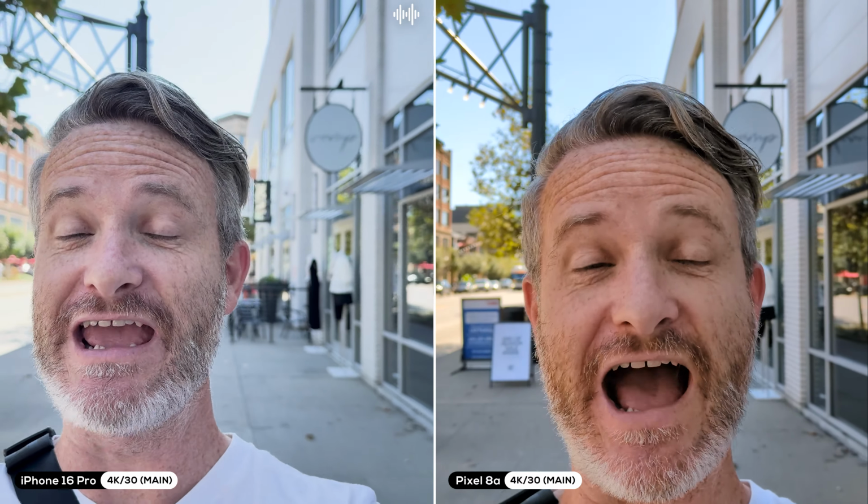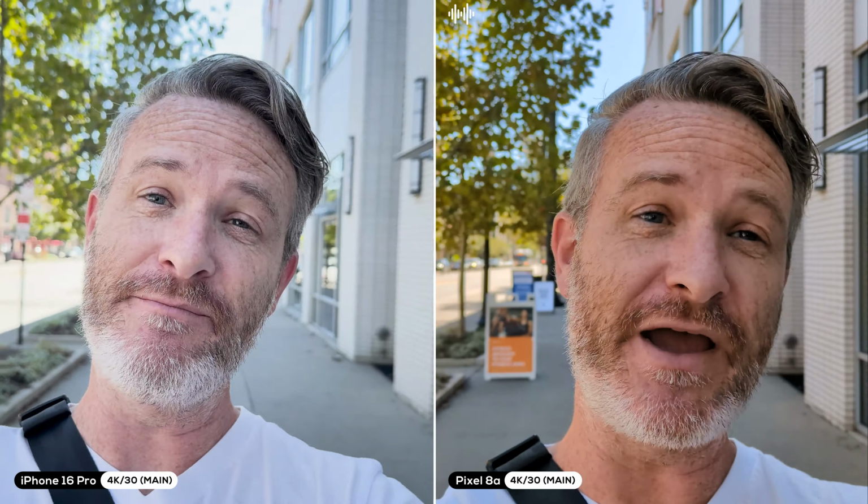I'm Nick Gray, and today we're doing another smartphone camera comparison with the iPhone 16 Pro and comparing it to something that's a little bit different, the Pixel 8a from Google, which is a mid-range device, to see how Google's mid-range smartphone actually compares to Apple's latest flagship device. So let's take a look at some side-by-side photo and video comparison to see how these two devices stack up in everyday use. Let's take a look.